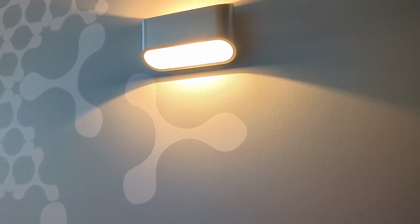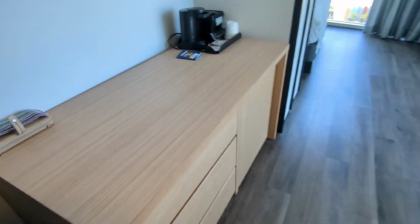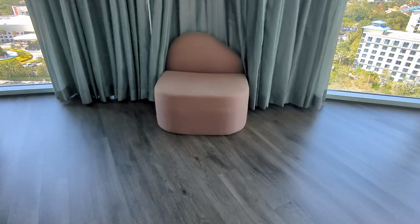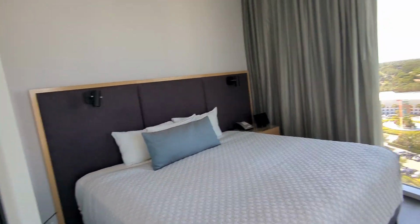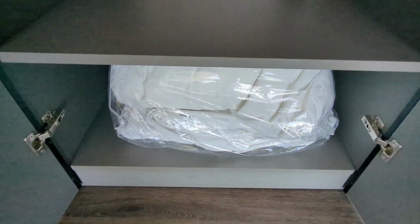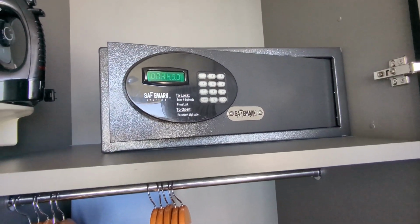All right, this is the room tour of our Deluxe King here at Aventura. As soon as you walk in, there is a desk and your coffee maker. And you've got a couch here that can pull out if need be. Another little chair there. There is the king bed and television. Got some closets right here, where you can put all of your luggage and such. You got additional blankets and pillows. There's an iron and a safe to keep your things safe.